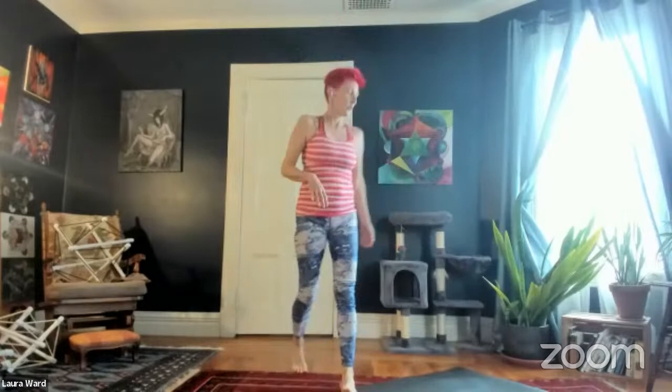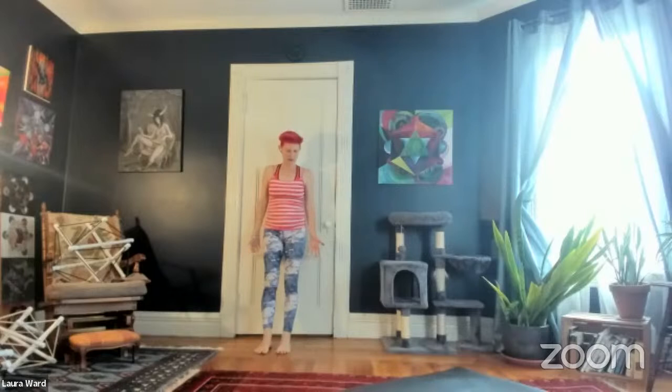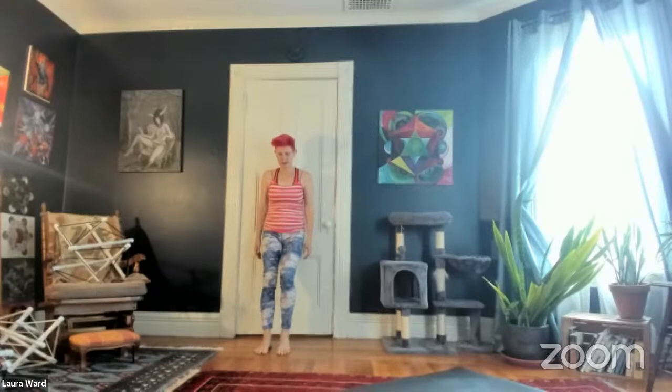You're going to go against the wall and just pick up your feet. My heels are maybe just over a foot away from the wall, up and down, working that tibialis anterior. So that's picking up the front of the shin, engaging. I think there's plantar flexion and dorsiflexion. I always forget which one's which. Plantar is the bottom of your foot. Dorsi is the top.